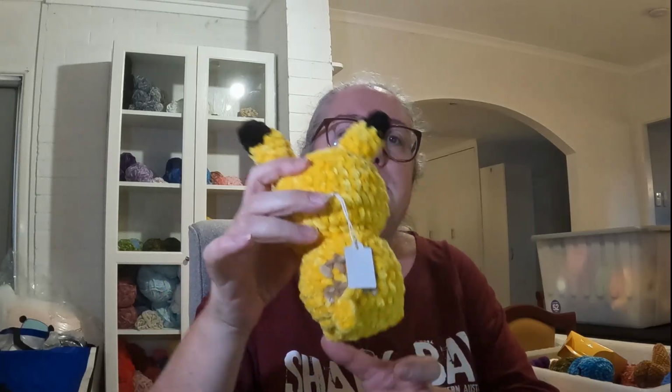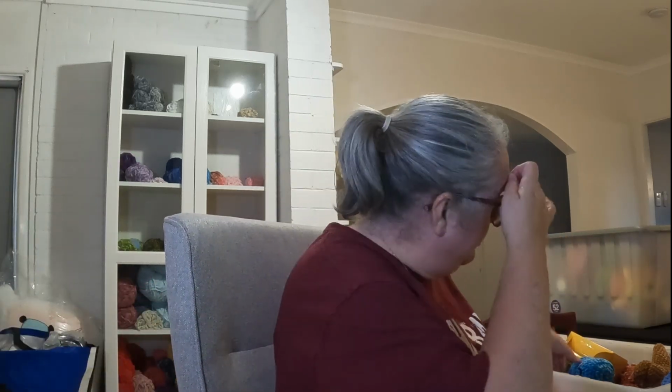Pikachu. Pikachu sell really well, $10 for this size. So there's Pikachu, oh, patterns, sorry. Designers, okay, what did I say? Penguin is a free Instagram pattern by In the Crochet Cupboard. And Pikachu is also a free Instagram pattern by fairytale.crochets. And that Pikachu was $10.